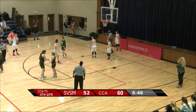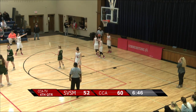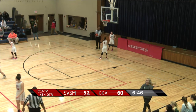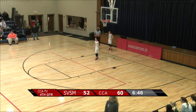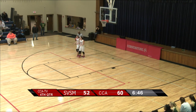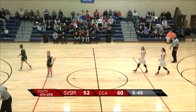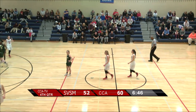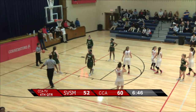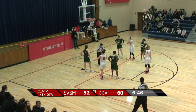Push called. That's Tara Lanham, called for the push there. Now Cornerstone has it, 8-point lead. And it looks like it's a bonus for Cornerstone, as Riley Stopp will now have a 1-on-1 opportunity.